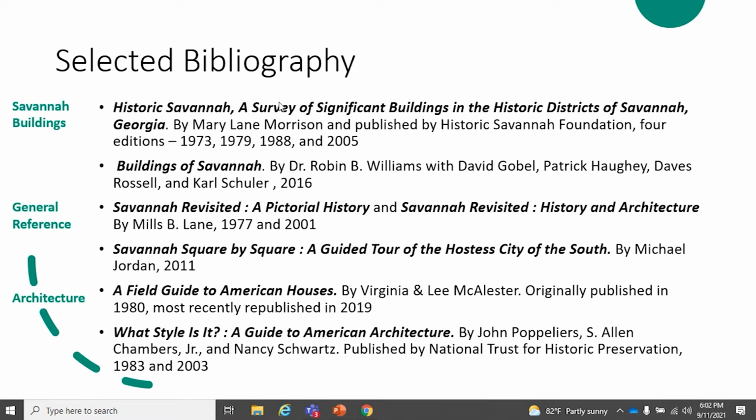Historic Savannah, a survey of significant buildings in the historic district, is probably the most used volume, or at least that I use. There are 4 editions, and it is really helpful to actually check all 4 editions. What this book will tell you is buildings that were deemed historically significant that are researched. They'll tell you who they were built for, what year they were built, and they usually have an image of most properties. So the buildings that were deemed historically significant change between the editions, so definitely check them all if you're going to use these.